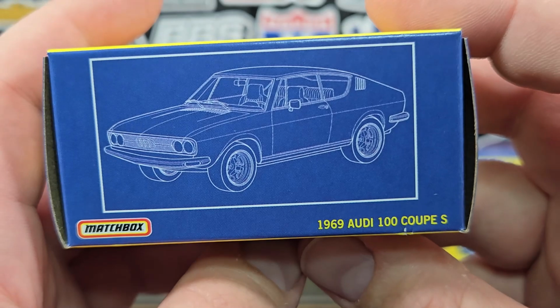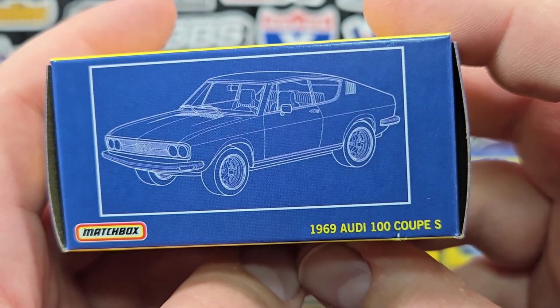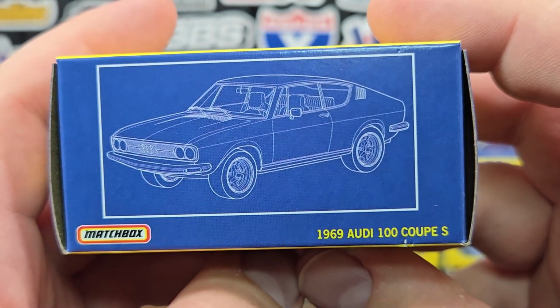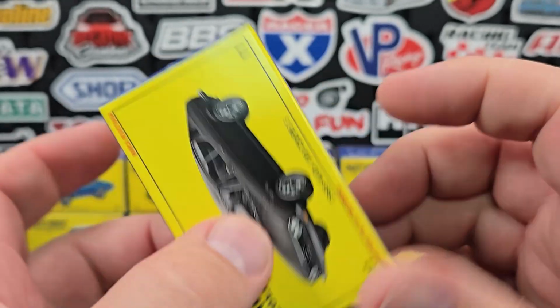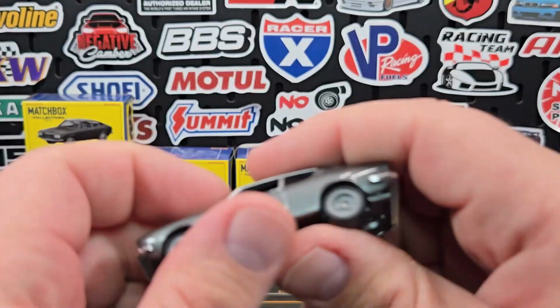I always like to critique the blueprints here on the model. This one actually looks to be pretty good. Doesn't look like they really have any overlapping issues. They've actually done a pretty good job. But other than that, just a standard quote box. So we will put number 11 up there.